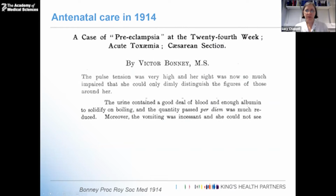This is a paper by Victor Bonney, who was sort of one of the grandfathers of obstetrics, who describes antenatal care in 1914 as measuring the blood pressure and boiling the urine for albumin. And those of you who have done clinical will think that probably not much has changed in all that time, and that's what I still do in clinic myself on a weekly basis.